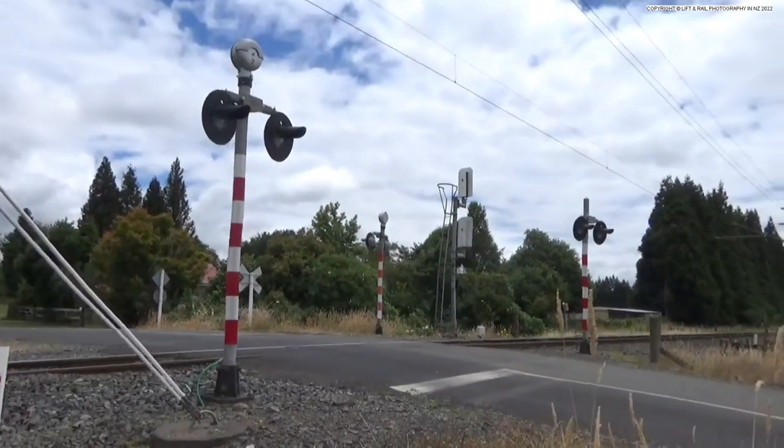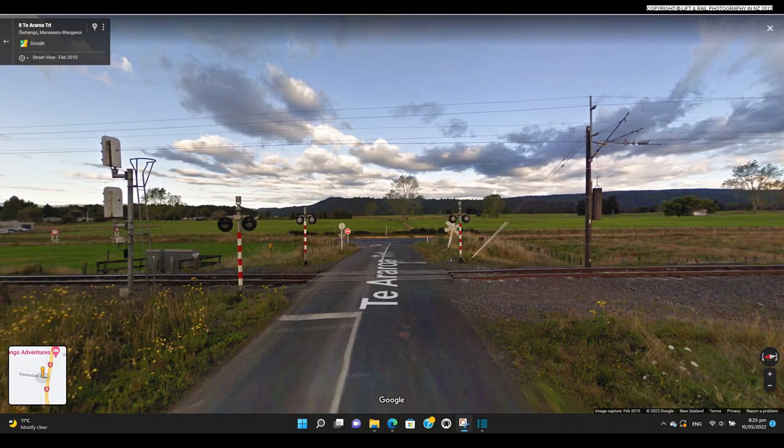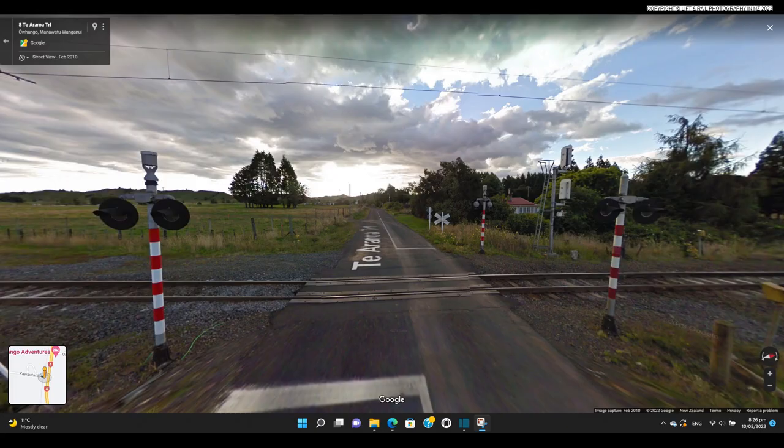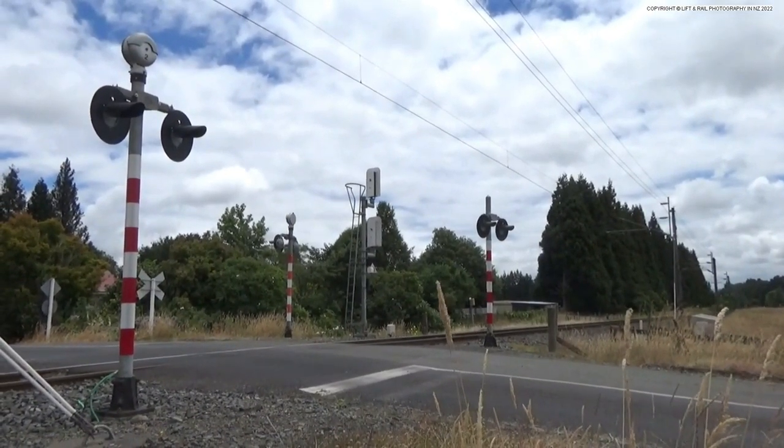Now this level crossing used to have Western Cullen Hayes e-bells, but for some unknown reason, they were replaced with Griswold mechanical bells.